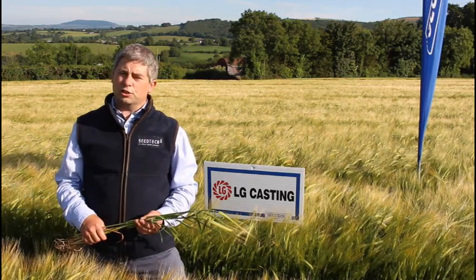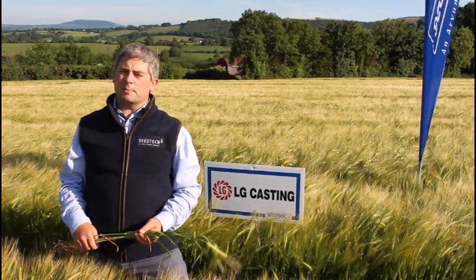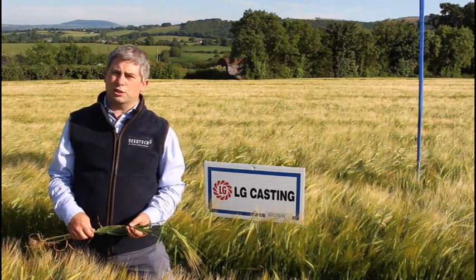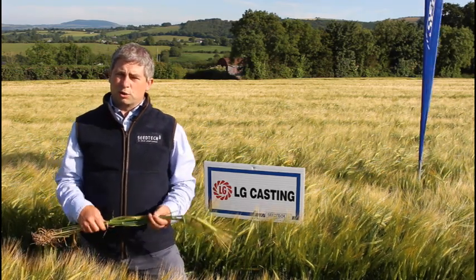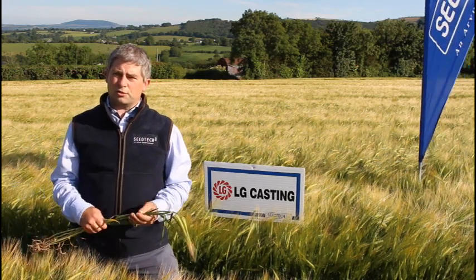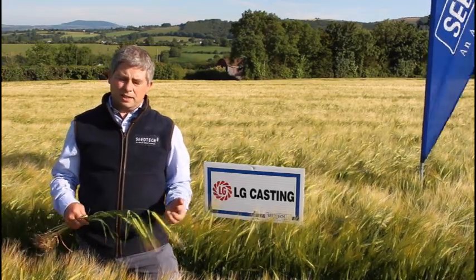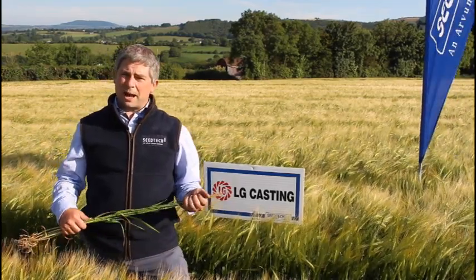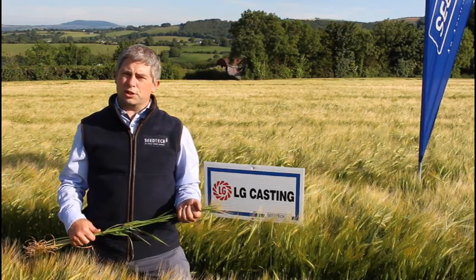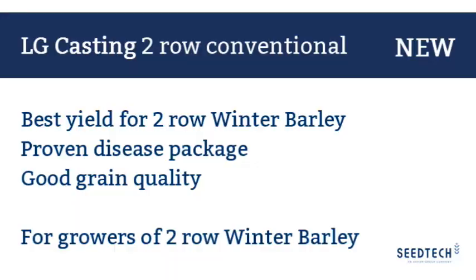LG Casting is the two-row winter barley we've been looking for a long number of years in Seedtech. It came onto the Department of Agriculture recommended list 2020 as the highest yielding two-row barley. But within our own trial system, LG Casting stood out for us straight away. Its straw strength, its yield consistency, its grain quality, and I think above all else, its disease package is what we picked it out for. So for a grower who's looking for a two-row winter barley to grow in 2020, I would recommend LG Casting.